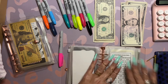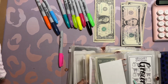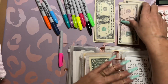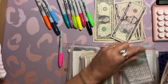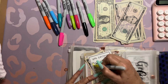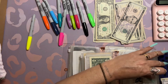Oh, you know what? Wait. My gas savings. We need to get this started. I'm gonna put 10 in here. Okay, these are 10 each. Yeah, I need to get this stuff first.